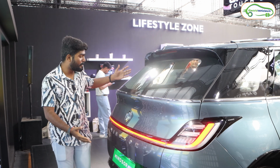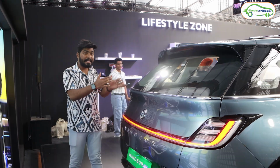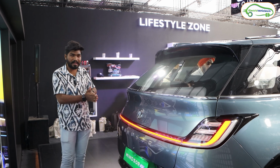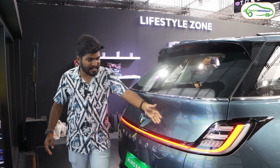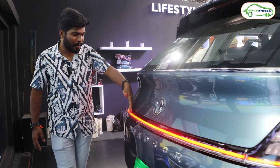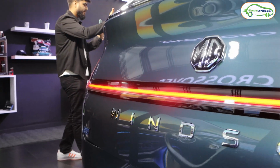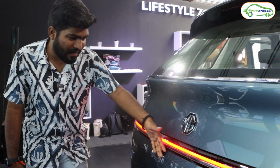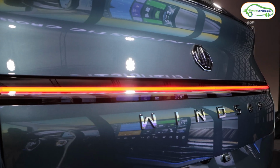So guys, this is the rear part of this MG Windsor EV, and in this whole car I particularly love the rear design of this Windsor EV because it's very beautiful. This is the continuous LED tail lamp of this electric car. As you can see, it looks very beautiful with this MG logo, this continuous LED tail lamp, and the Windsor badging over here in the rear part.